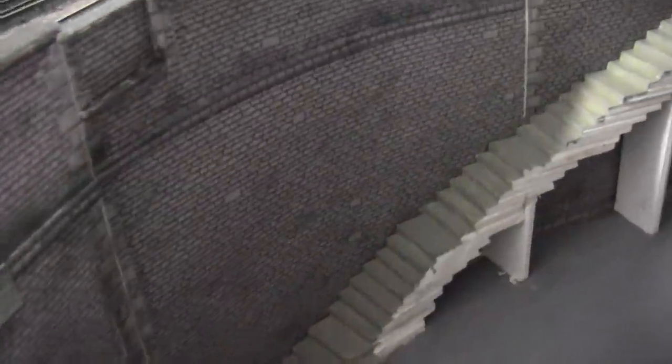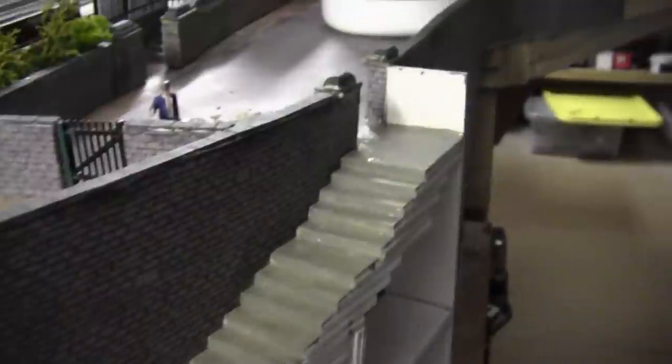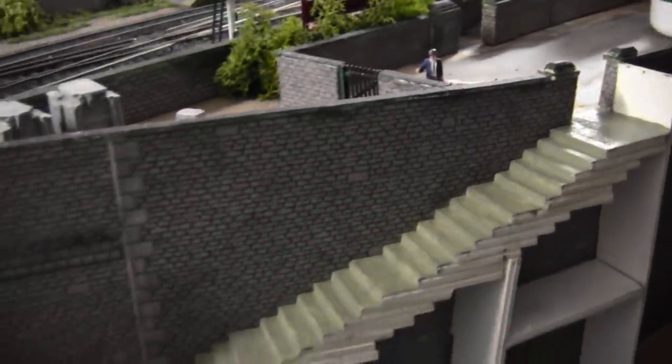As you can see, I've now painted the steps using the concrete grey, and what I'll probably do is lighten it and then add some black into the corners and give it a really weathered look.